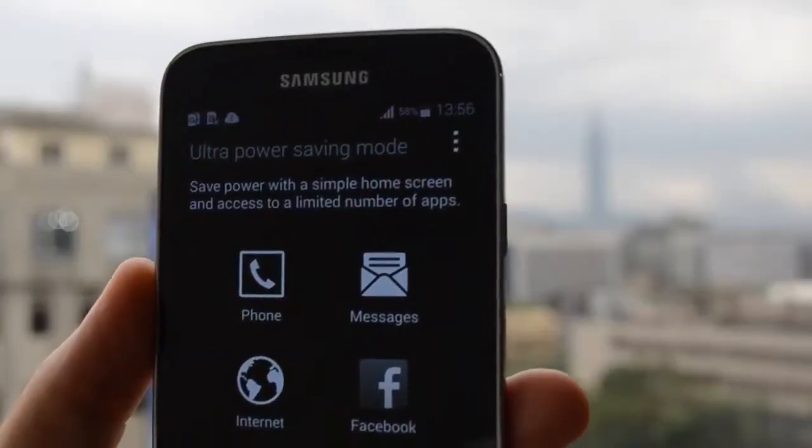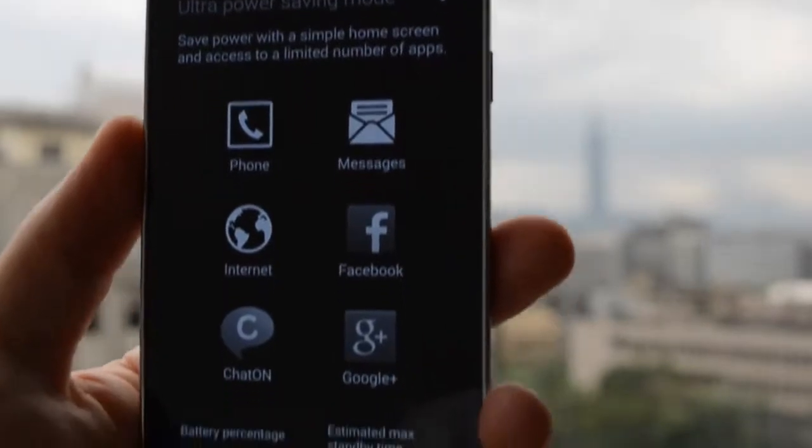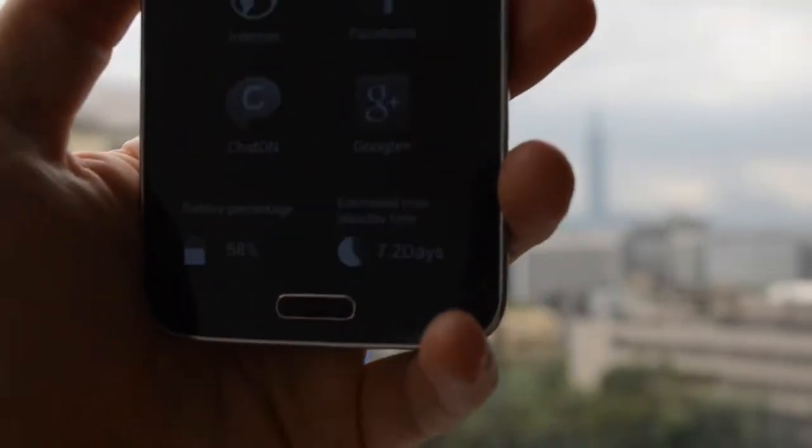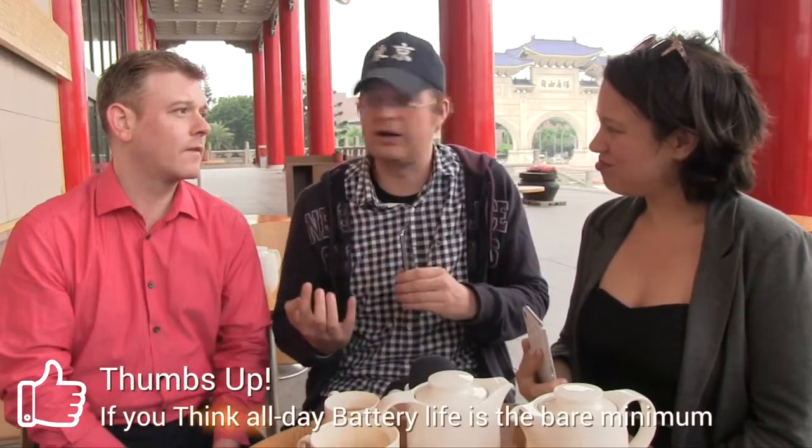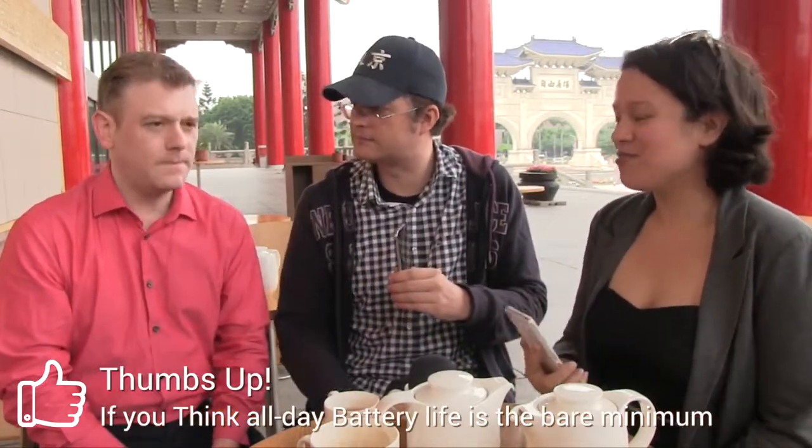Right? So, yes, it's gray, and yes, it looks very simple. But you can only make phone calls and send text messages? No. I can still go to Facebook and surf the internet and go to Google+. Okay. Just to sum it up, we're getting this all-day battery life for all 3 devices. Yeah. No problem.